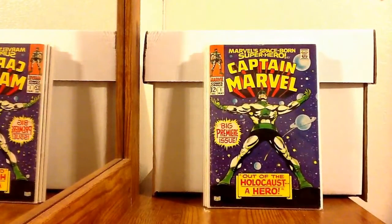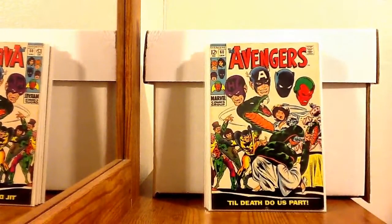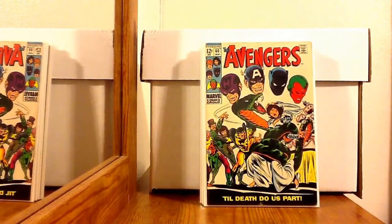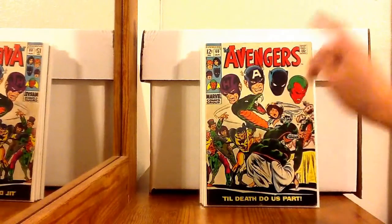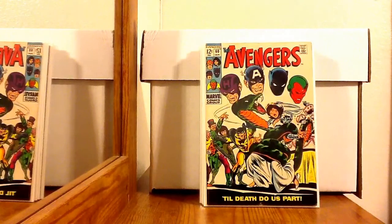And this next book is Avengers #60, and I got this because this is basically, I guess you could call it a minor key, anyways. This is the marriage of Hank Pym and Janet Van Dyne, or the Wasp and Ant-Man, or at the time he was Yellow Jacket. This is issue 60, the marriage of the two, but issue 59 was the first appearance of Hank Pym as Yellow Jacket, and they did not have that one there, so I'm definitely on the lookout for that one.